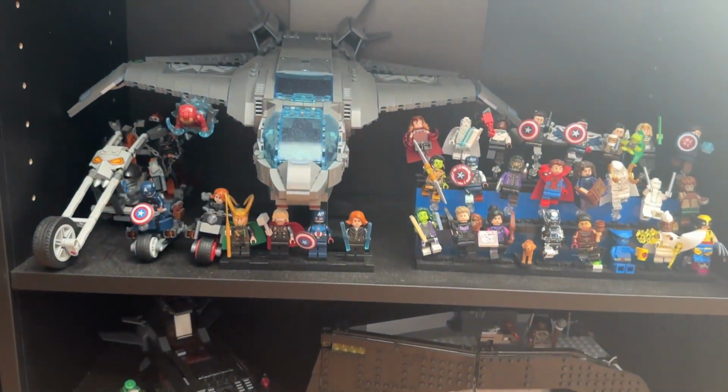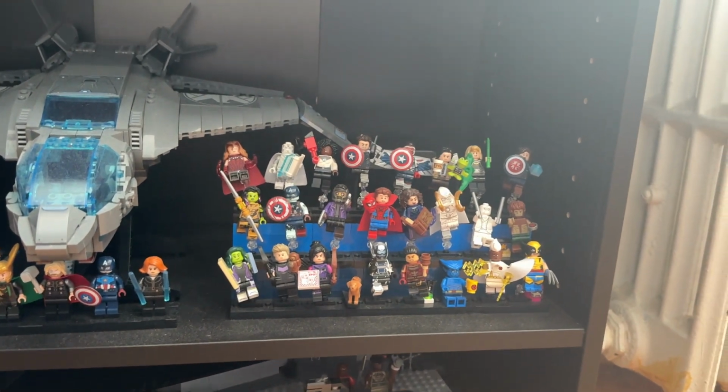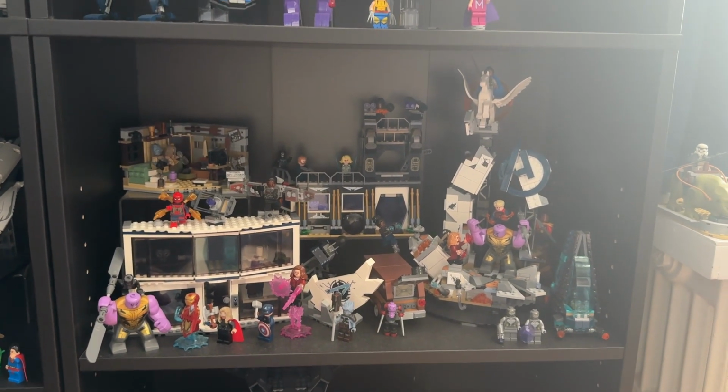On the shelf above this one, we've got the Ghost Rider mech, the Quinjet, and we've got Series 1 and Series 2 of the Marvel Studios CMFs. And then we've got my Infinity War / Endgame diorama over here, which I thought looked really cool.